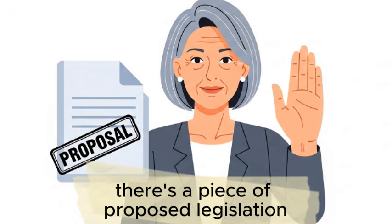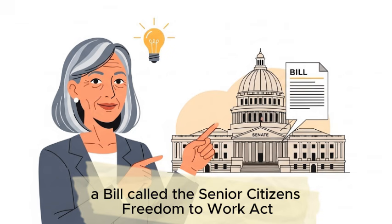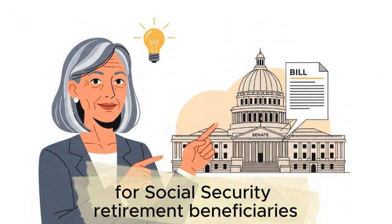There's a piece of proposed legislation I want to mention, and I want to be careful to call it what it is: a proposal. It hasn't become law yet. A bill called the Senior Citizens Freedom to Work Act has been introduced in the Senate. If passed, it would eliminate the earnings test for Social Security retirement beneficiaries.